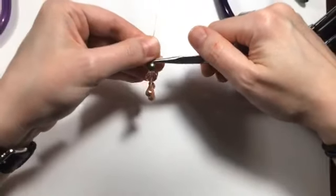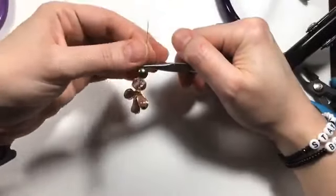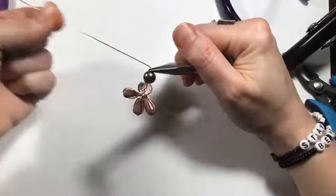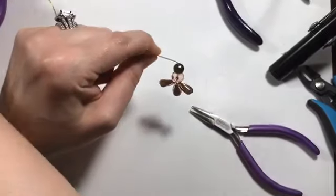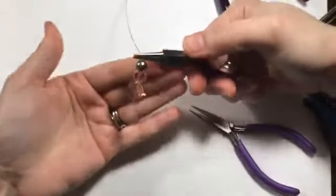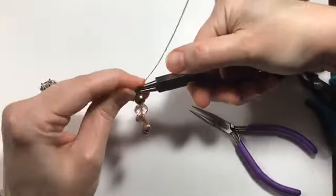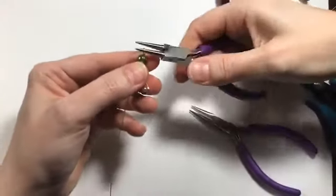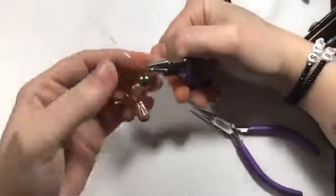So here's what I do. I start out just like I would if I were making a regular wrapped loop. I'm grabbing that wire right where it is exiting our top bead, and I'm going to bend it just like I normally would and take those pliers away. I've still got that little space in there. I'm going to come in with my round nose pliers and grab the wire that is running between the barrel of the pliers, and I'm going to go up and over the top barrel of the pliers. Okay, and then I'm just going to roll the pliers out of the way so I can go ahead and take the wire on over to the other side.